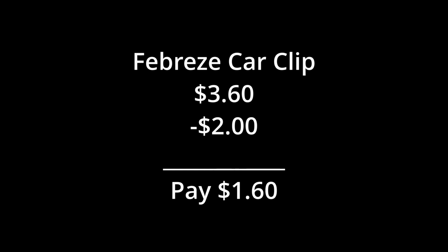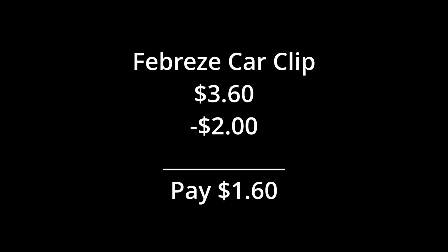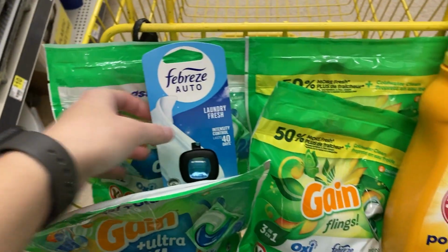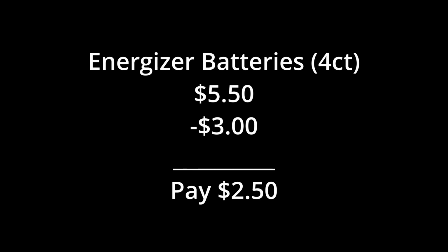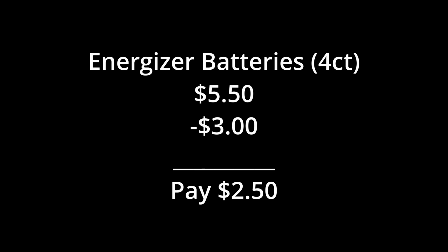Next, you want to pick up 1 of the Febreze car clips for $3.60. We have a $2 off coupon, making it $1.60. Next, you want to pick up 1 of the Energizer batteries. They are normally $5.50. We have a $3 off coupon, making it $2.50.